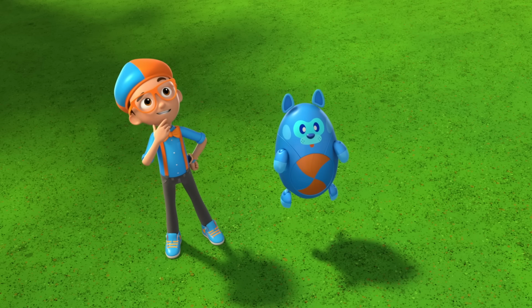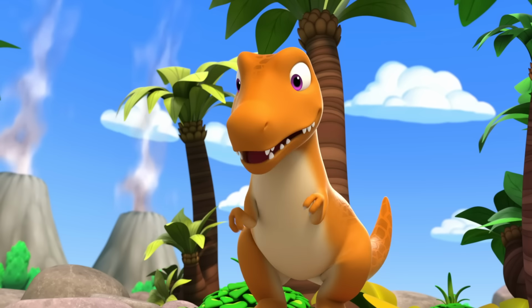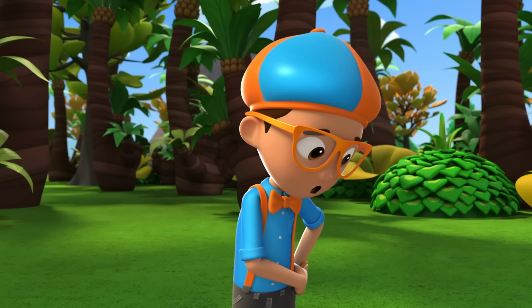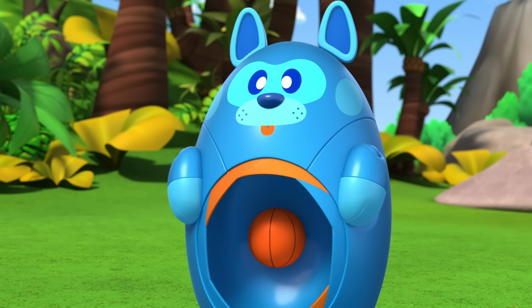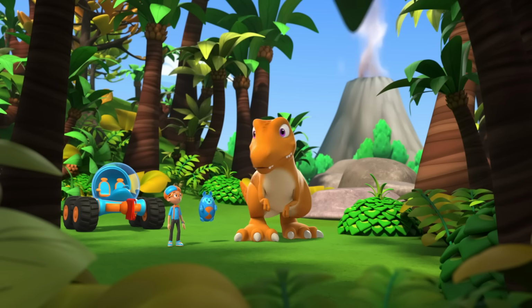Whoa, do you eat a lot? Feeding is an important part of having a pet. I can bite off 500 pounds of food in one chomp. That's a lot more than I have here. Let's try a trick. Great idea, Debo. Go fetch, Tina.